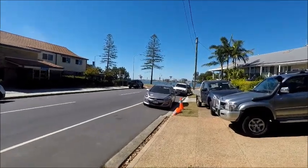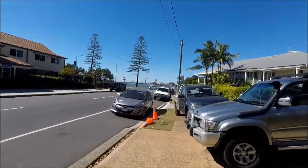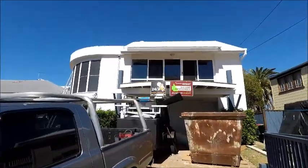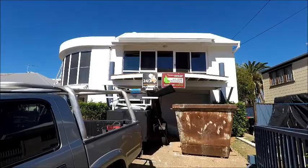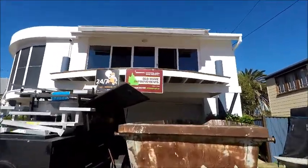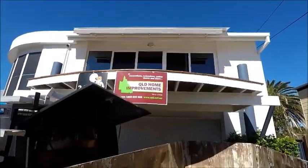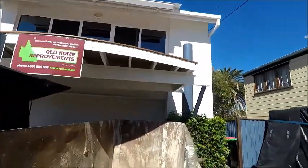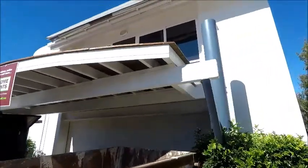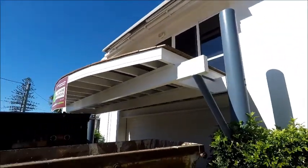Welcome back to sunny Queensland, and here we are, Queensland Home Improvements, taking you on another tour of the renovation project we are currently undertaking in Manly in Queensland, Australia. And you can see our site sign showing Queensland Home Improvements on the front deck of this house, and that's the same front deck that is also going to be rebuilt as part of the renovation.